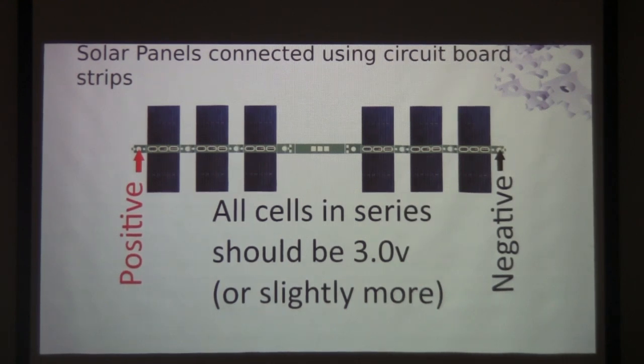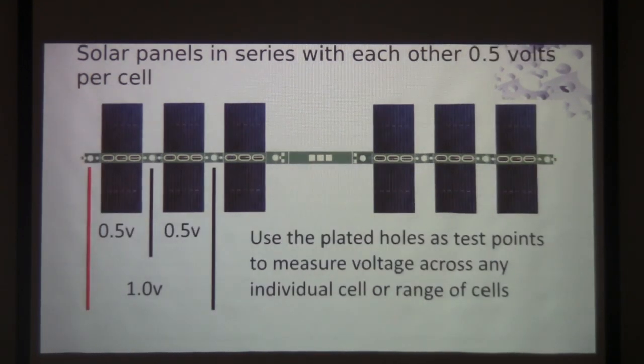And there's a big difference from one solar panel to the other. They're cheap. Like I say, you get them in a box of 100, so you've got to sort through them and find the best ones to use. You measure the voltage on it? I do. And you just use the plated holes as test points to go from panel to panel, and he's got the red and the black lines to show you the half volts add up to 1 volt.